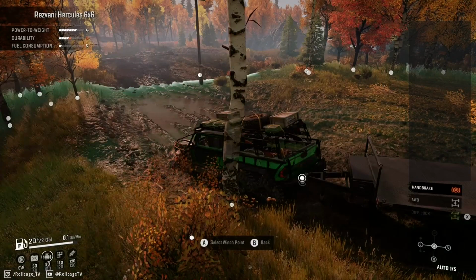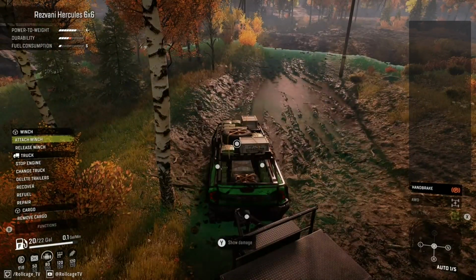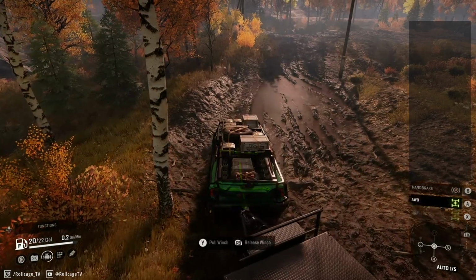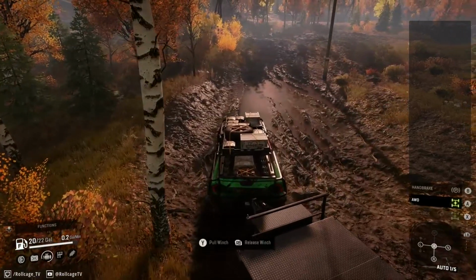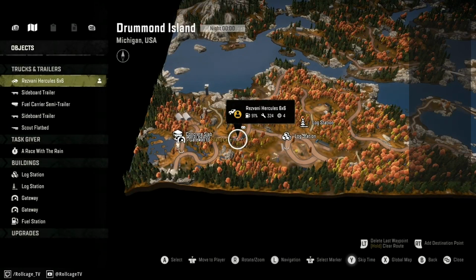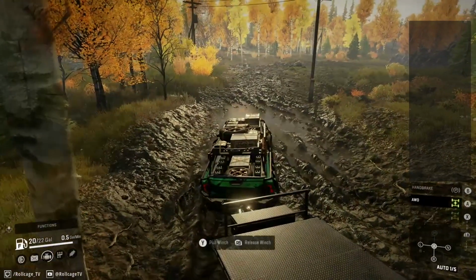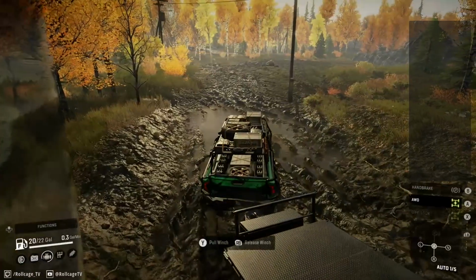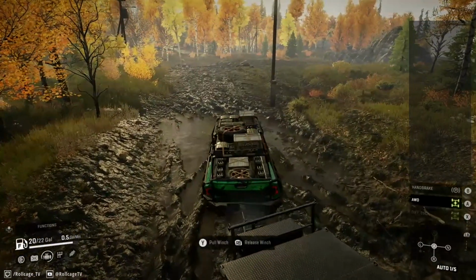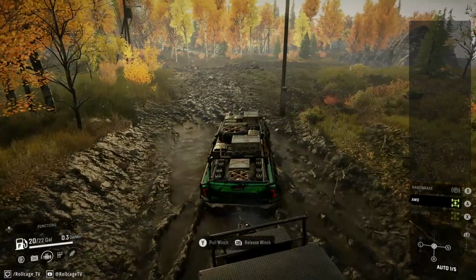And there's a lot of winchables. This takes a long time on a console. Oh, and I've got so much mud here too. I wasn't even thinking about that. It's gonna be a slogging.